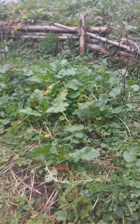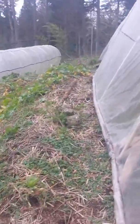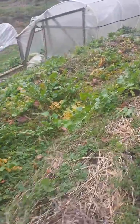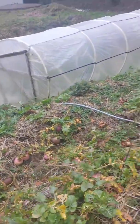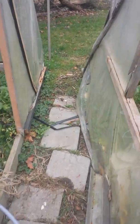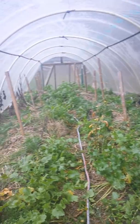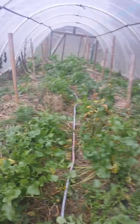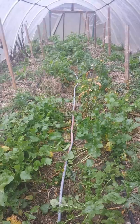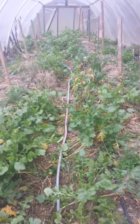And the goal ultimately is, right now it's in a state of perpetual annuals as the fertility builds, but the goal is to install more perennials, so that there's less travel time to get here. I live about 6 miles away in a lot of slow residential streets. And with the perennials, it'll just be harvest and maintenance, not as much installation all the time.